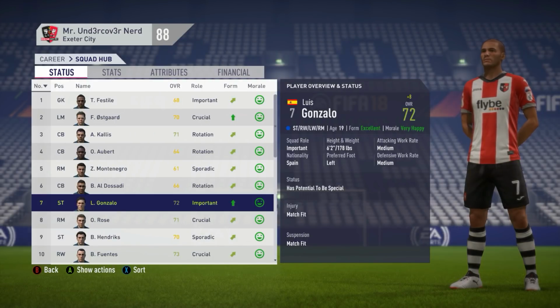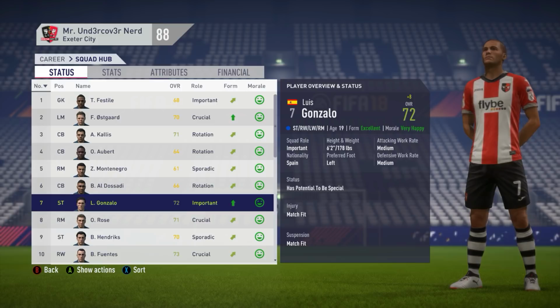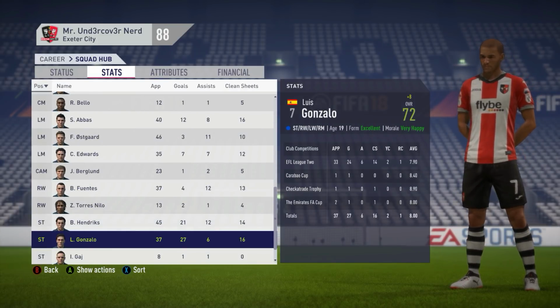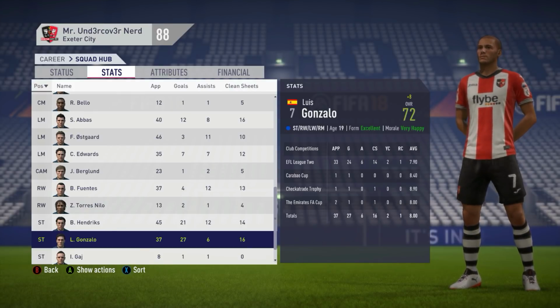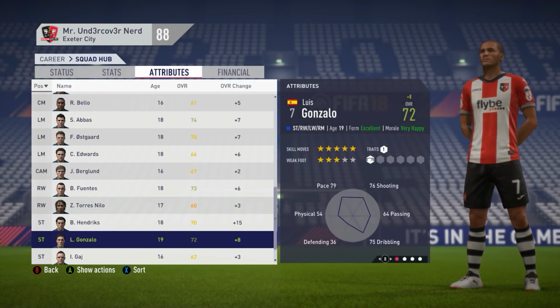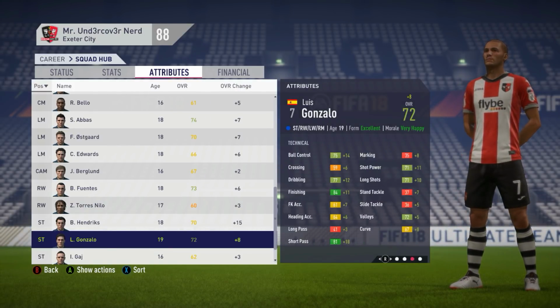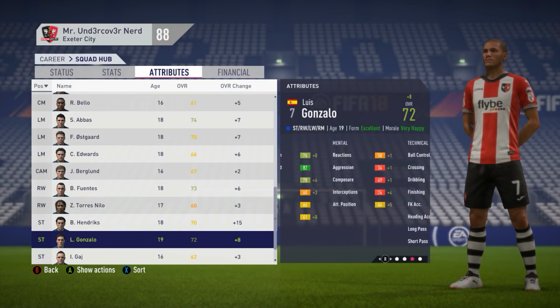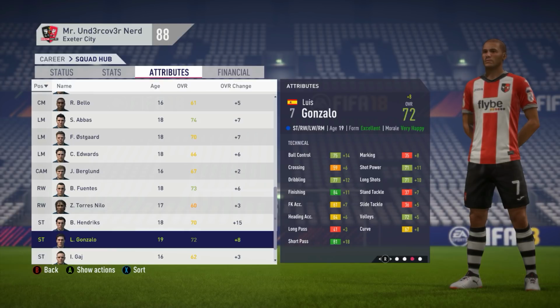So next up, pretty much my favourite player in last season was Luis Gonzalo. He got Golden Boot, as we know, and was absolutely fantastic from day one, I think. He's played 37 games, an average rating of 8 overall, and he had a +8, of course. Having a look at the stats, we can see that his physical stats from last season had good progress. His technical stats went up loads and loads.